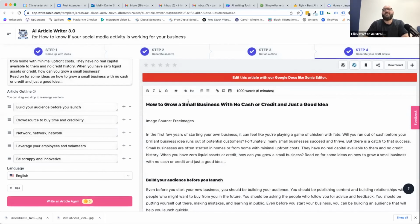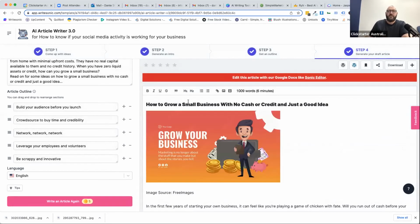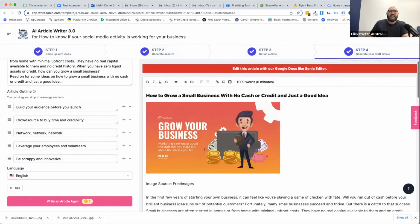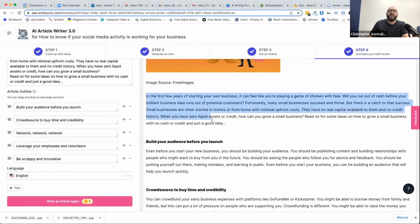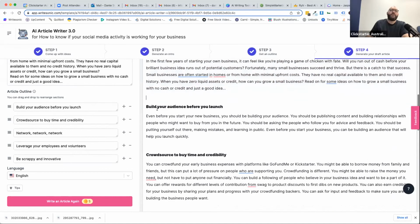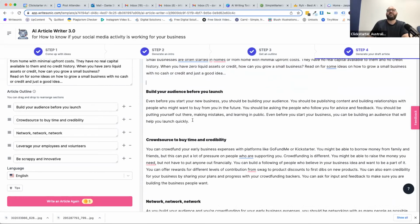So it's now generated our draft article, thrown in a photo at the top. I don't really need that, we'll leave it in there for now. Starts off with that first area, the intro that it said it was going to do. "First few years of starting, I feel like you're playing a game of chicken with fate." Then the first point was, see, build your own audience before you launch. It writes a paragraph on that, even before you start a new business, even before you start building an audience that will help you launch quickly. So the problem is there, it's repeated pretty much the same idea as it has in the last sentence. So with only four sentences in a paragraph, I'd want to explain or expand on that.